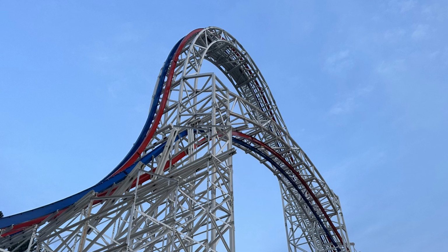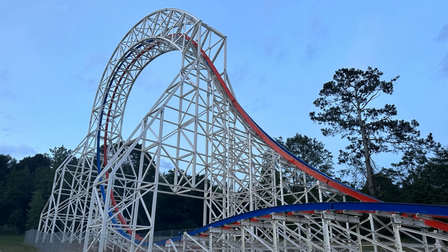Out of the station, you have a decently big drop, at least in terms of a pre-lift section. So you get a little air kind of coming out of it. It's also followed by two little humps of air time. They aren't going to give you anything great, but it does give you a feeling of some weightlessness, so it's a good appetizer. After the lift hill, you hit the drop.